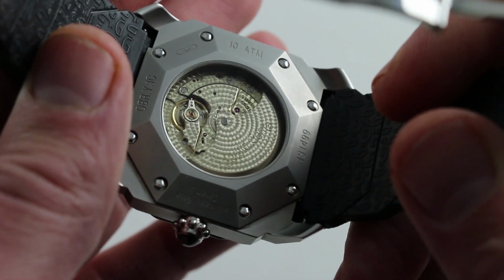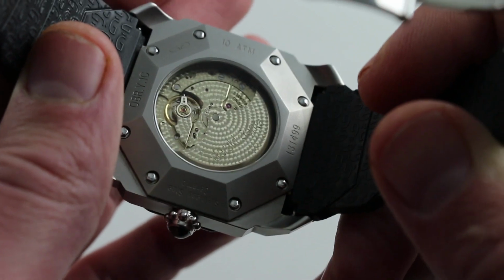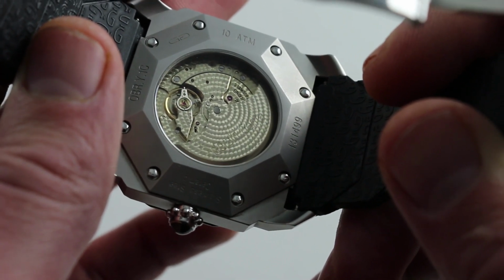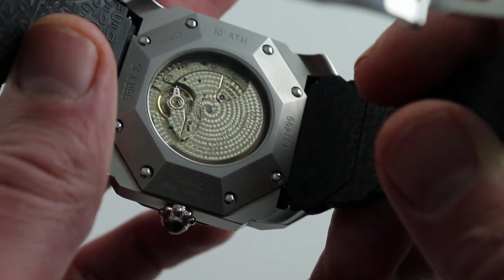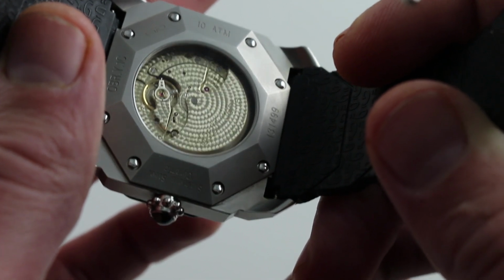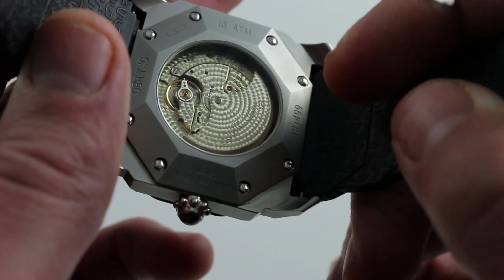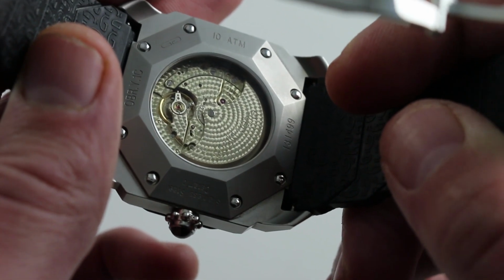Now on the case back, you can see the fascinating finish that the Gerald Genta Daniel Roth manufacturer Bvlgari in Le Sentier applied to the movement. It's known as potter's gold or old gold. Now it's still plated brass, but it has a gorgeous shine to it, an incredibly rich sort of amber honey glow with a very tight and even perlage across everything.